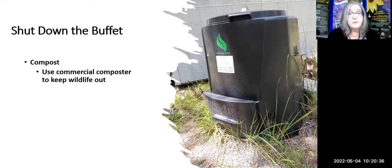Now, I have a relative who had this bin who did have issues with raccoons. And raccoons are really smart. So what she ended up doing was putting a cement block, like on here, on the door so that they couldn't open it. And having some cement blocks there in front of the door, and then on that little sliding door.